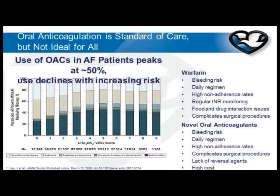The newer anticoagulants are certainly an improvement over warfarin, but they're far from perfect as well. They're still anticoagulants. There's a risk of bleeding. It's, at least in the literature, less than warfarin, but we still see it. Daily regimen, some of them are twice a day, which cuts down compliance as well. There's pretty high non-adherence rates. I have a lot of people on their twice a day newer anticoagulants that take it once a day, often because of cost. And if you miss just 1 or 2 doses of it, your levels fall dramatically. Whereas with warfarin, it has such a long half-life. If you miss a dose or 2, it's not usually a problem.